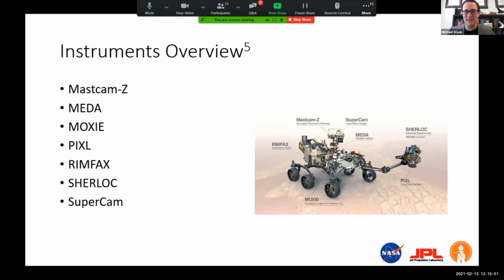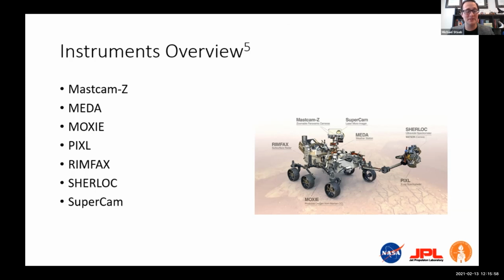And then Sherlock, we certainly love acronyms in NASA. So this is called the Scanning Habitable Environments with Raman and Luminescence for Organics and Chemicals. It's a mouthful. We just call it Sherlock. It has a calibration instrument on board called Holmes. So Sherlock and Holmes, yes. So this is a spectrometer with fine scale imaging that uses an ultraviolet laser to determine the mineralogy and detect organic compounds. So this is the piece that actually allows us to detect the presence of past biosignatures, the actual organic compounds that could indicate the presence of past microbial life.